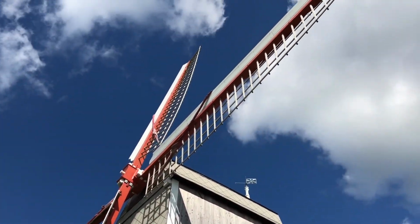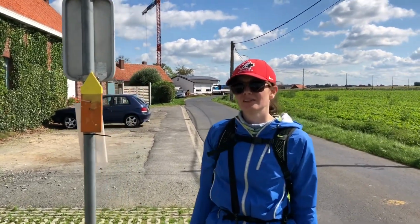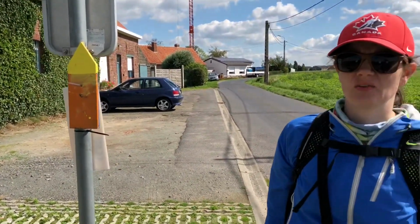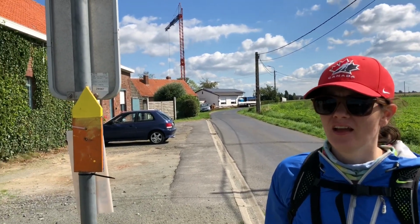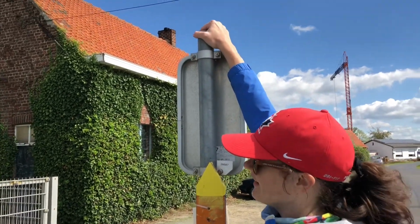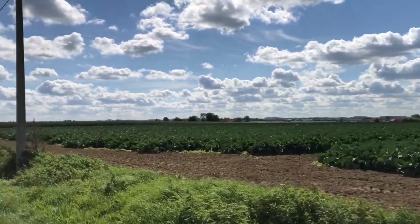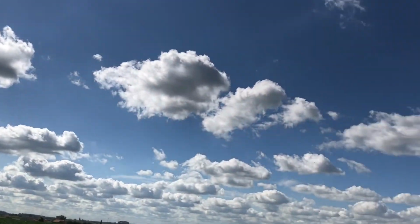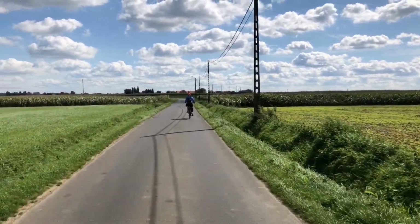So we're here at this beautiful windmill, and we're finding a cache. Alice, where is the cache? We couldn't find it at first. Yeah, we're looking all over. The hint was 1.8 meters high. So we were looking all over. We knew it had to be on the outside of the fence. Yes, gorgeous weather. I think there's a plane up there, might be a warplane. Finding caches, this is what it's all about, people.